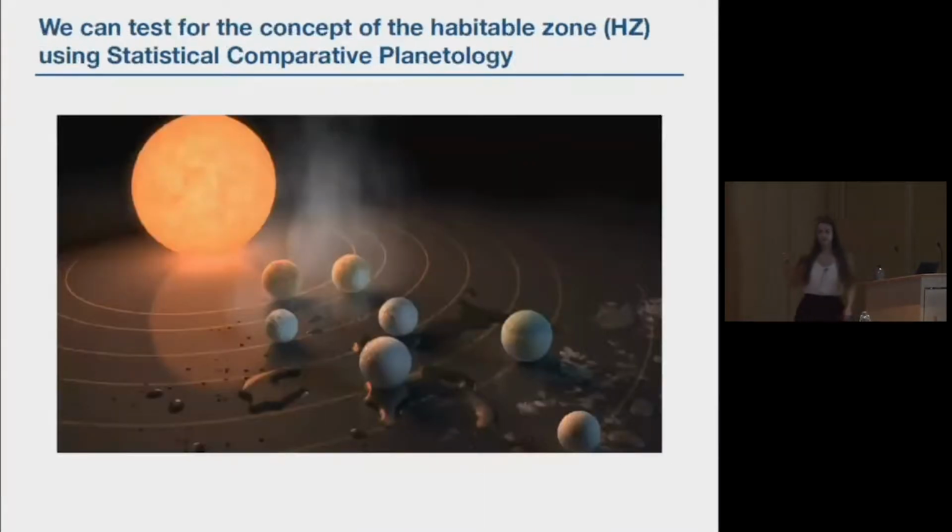Now, what I'd like to do with this kind of statistical approach is to test the concept of the habitable zone. So we've heard it quite a lot this week. The habitable zone, of course, is defined as the possibility of surface liquid water between two orbital separations. And whenever a new planet or a new system of exoplanets is discovered, the discovery usually comes with whether or not they orbit within the habitable zone. However, in habitable zone theory, there's a lot of predictions and assumptions that we just have not yet tested observationally.